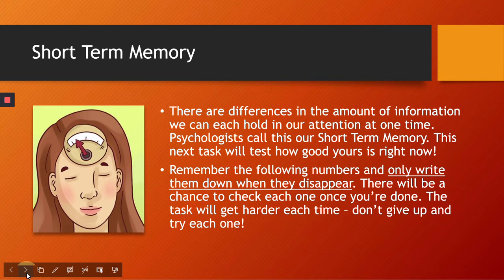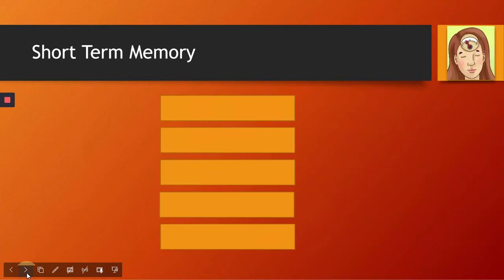After that, we're going to focus on short-term memory. This is a concept that psychologists use to try and test how we pay attention to or focus on information. So we're going to test students' short-term memory with a task where they have to remember a certain number of digits. After they've tried to write these digits down, we're going to give them the answers, and the number's going to get bigger each time. So it does get harder and harder, but the idea is to show students that their attention only has a limited capacity.